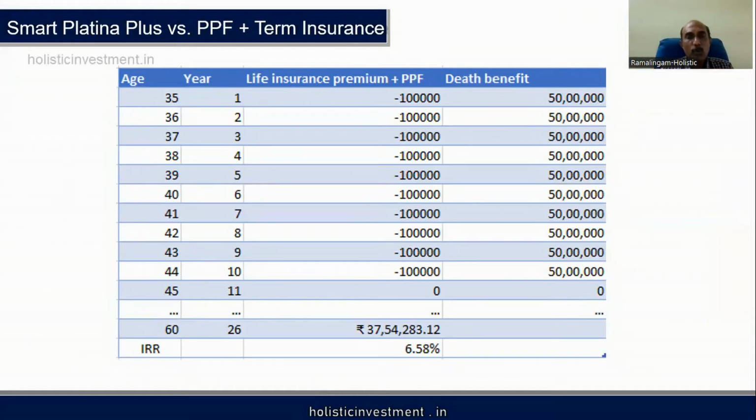Alternatively, if you could invest the same money in a term insurance plus PPF combination, term insurance gives you life cover, and PPF acts as an investment element. If you invest, the internal rate of return works out to 6.58%. The term insurance plus PPF combination put together gives you 6.58%. PPF alone gives you 7.1% assured government-backed return.